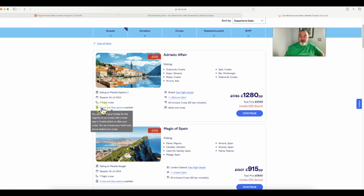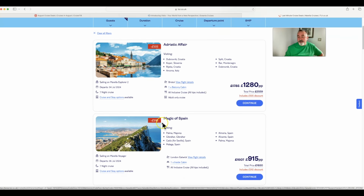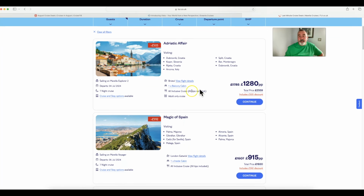And this is showing a £505 reduction. And I like this on their site because on a lot of the sites I've looked at, they just show the current price. They don't show what the price was or how much you're saving. And on here, it's really clear that you're saving 505, 592. This one is a balcony cabin, so I think that's an absolutely cracking deal.